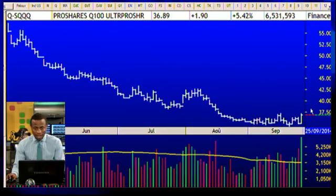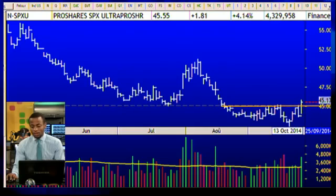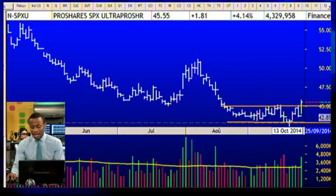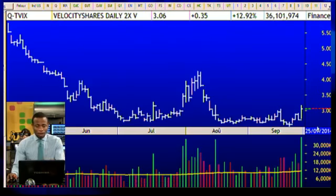SQQQ is for the Nasdaq, so that's an ETF that you could track as well. And SPXU is for the S&P 500. It's clearly starting a breakout. So if you're getting in on those bearish ETF, for instance SPXU, as long as it stays above 42.97, it's still an ETF that you should hold on to. HVU has been our day trade of the day on our Facebook page because it's a volatility index. So if you're not comfortable trading the bearish ETF, HVU or TVIX on the Nasdaq also represent great alternatives.